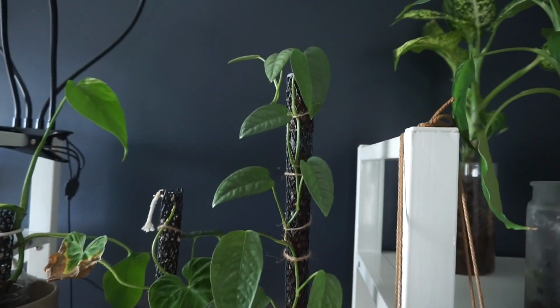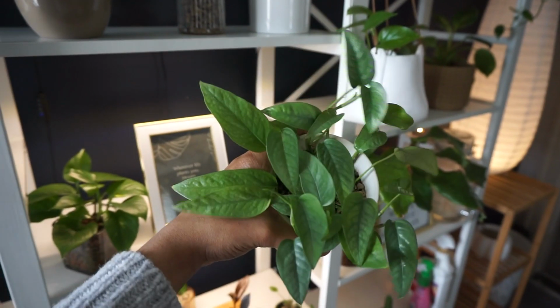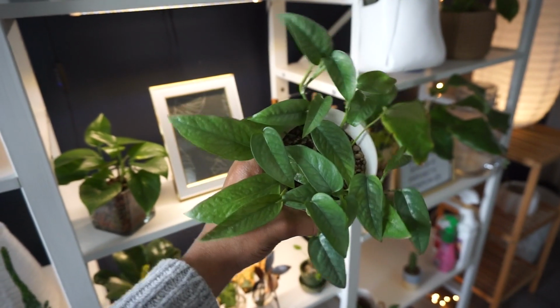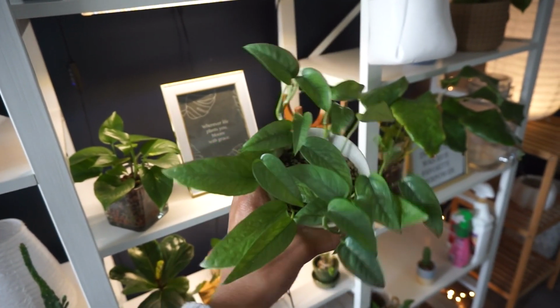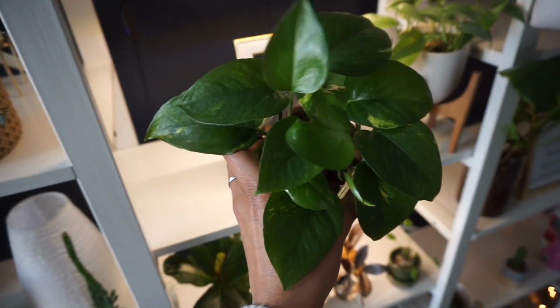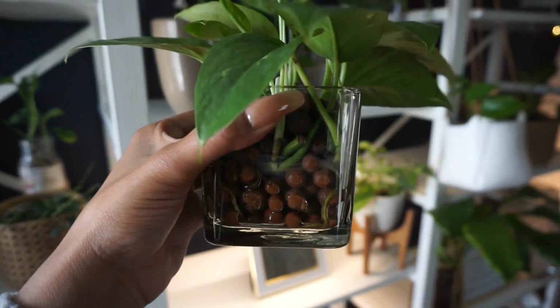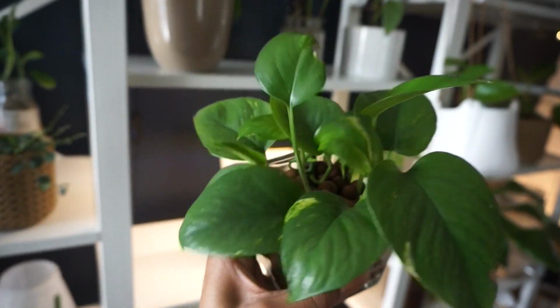She looks so good. Down here, we do have another Cebu Blue pothos that I potted up. I don't know what it is about Cebu Blue pothos in my care, but wow, they are beautiful. I definitely want more of them. They're so inexpensive too. Then I have some golden pothos that I potted up, probably in a past video as well. Doing so well. Look at all those roots. So many little new leaves coming out.